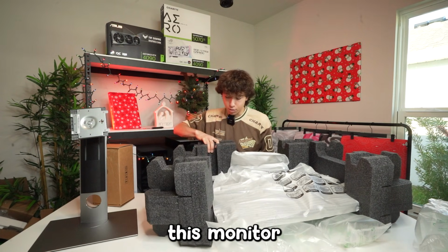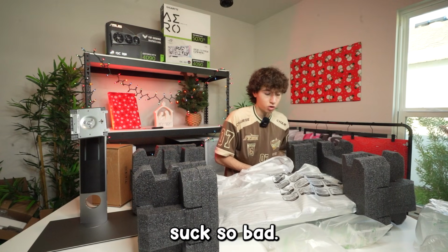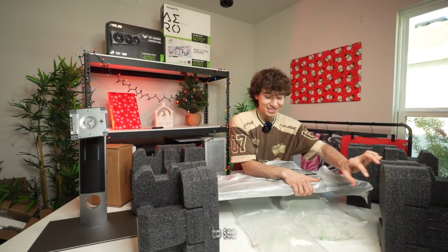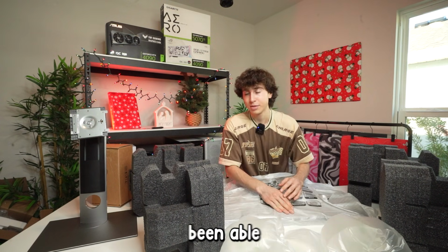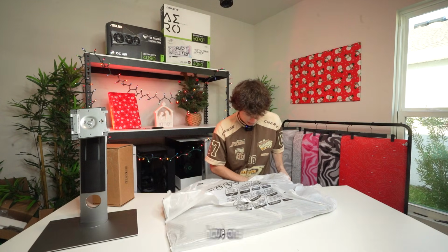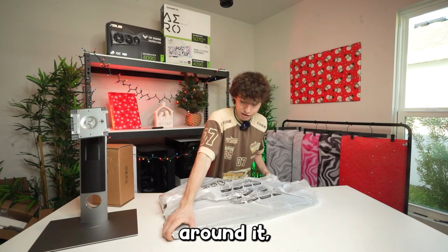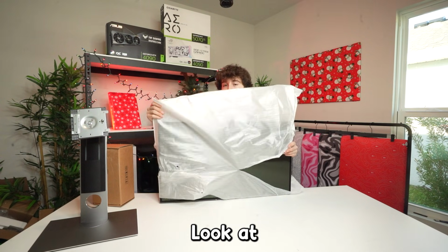I'm really hoping this monitor is not damaged or cracked at all because that would actually suck so bad. I'm literally so curious to see how this actually looks in person because I don't think many people have been able to see 8K with their own eyes. This is kind of crazy. So we just have one kind of big wrapping paper around it. And now, as soon as we lift it up, we can get a look at the monitor.